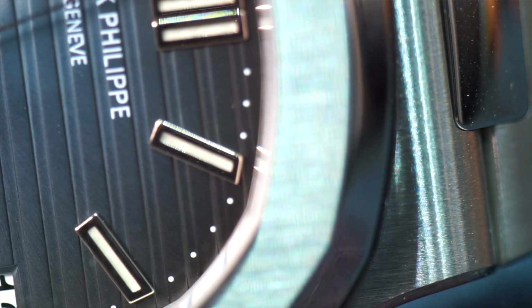It's very likely that Patek will launch something this year to be the successor of the 5711, so I don't think everyone who's crazy about the 5711 really needs to be too worried, because they're not going to get rid of their best watch, essentially.